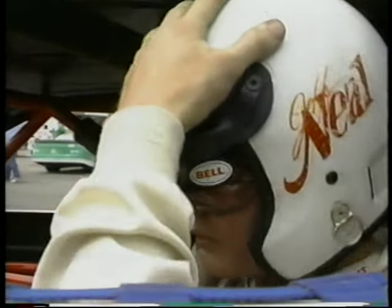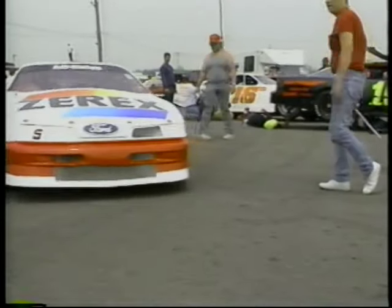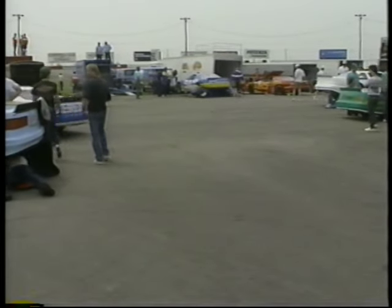Right now, Jeff, his wife Tony, and the Xerox team have their work cut out. He's currently in the top 20 in the ASA point standings and would love to have his wheels aimed straight up. Since the age of 12, Jeff Neal has wanted to drive, and for now, that's what he's doing. No matter what happens, that's life in the fast lane.